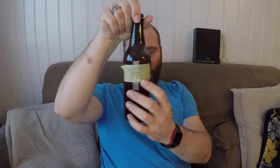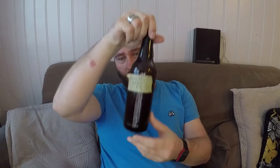A shout out to Smokey from Smokehouse Ales in Northern Ireland for sending me this beer mail. This is an experimental brew, I've been told, around 5% ABV as it says on the label. And then we'll find out what it's all about in a few days. Cheers, Smokey. Thank you.